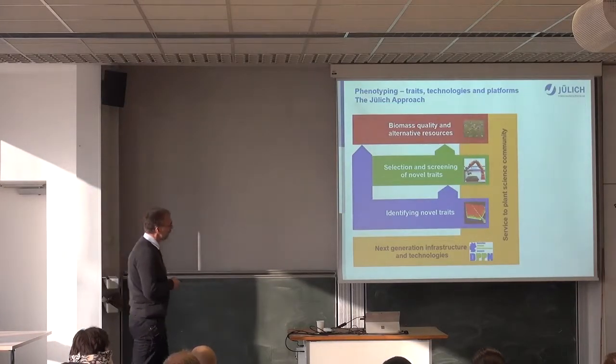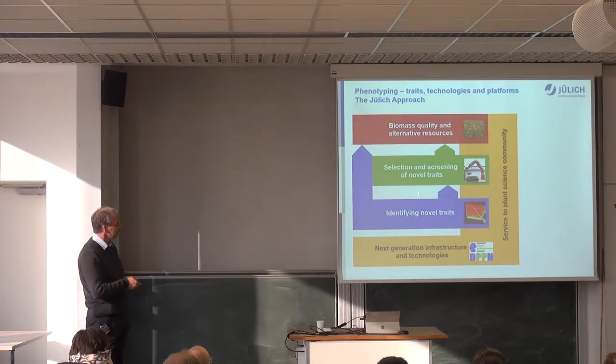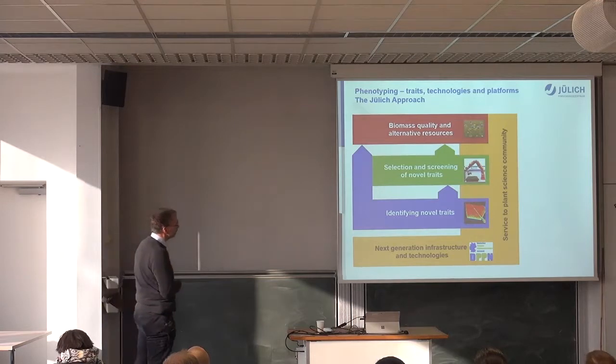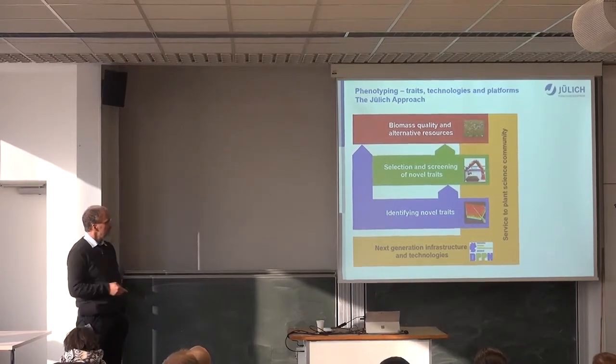In Jülich, we are more or less set up in this kind of pipeline here. This is our institute structure. We are trying to identify novel traits. We have selection and screening of novel traits. We have two groups. We're looking into biomass quality and alternative resources. And there's this whole rim of very important technology infrastructures for us.